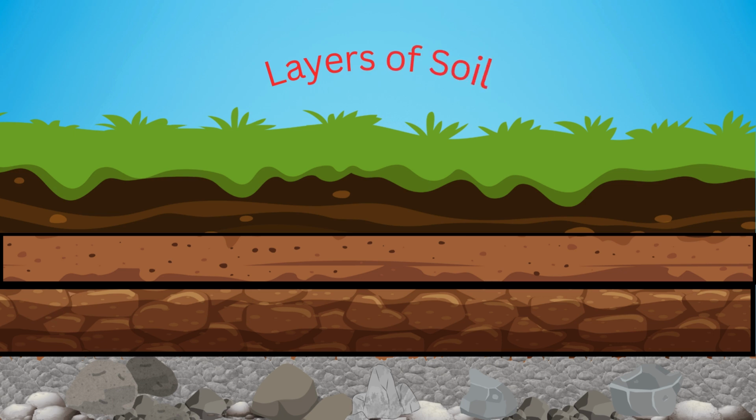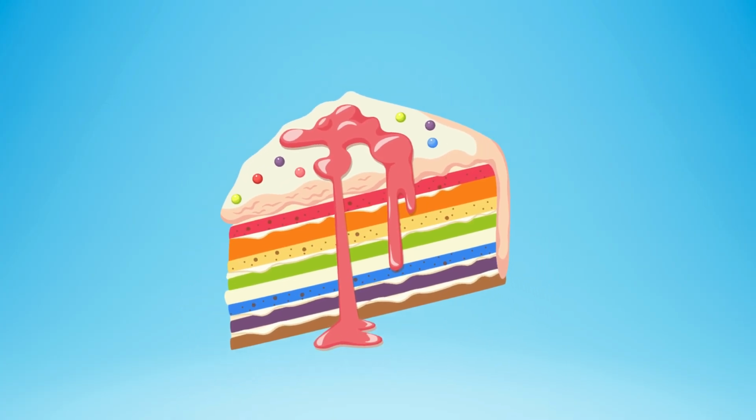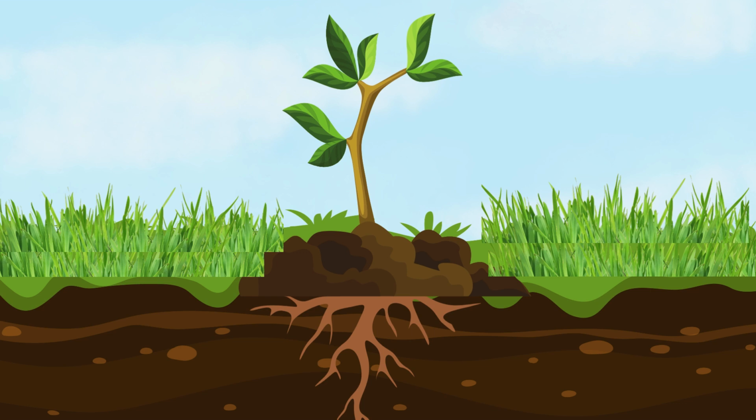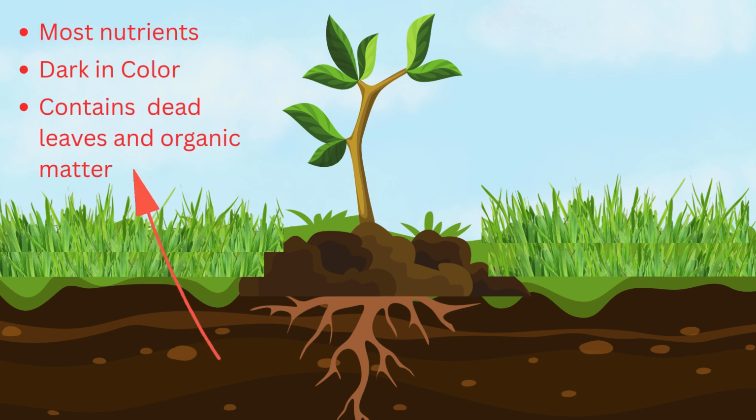Now, let's explore the layers of soil. Imagine the soil is like a giant cake with different layers. The top layer is called topsoil. This is where plants grow their roots and where we find most of the nutrients. It's dark in color because it has lots of dead leaves and other organic matter.